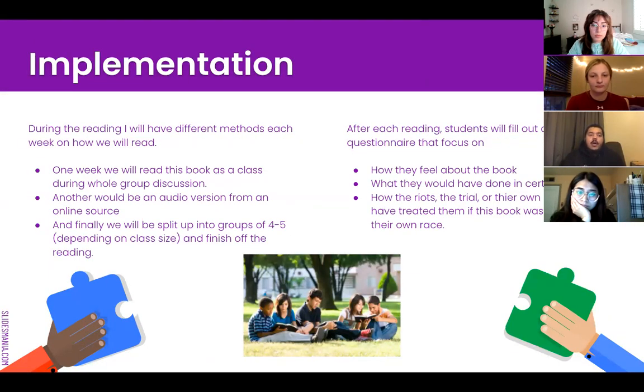And for implementation, during the reading, I'll have different methods each week on how we will read. So one week we can read the book as a class during whole group. Another week will be an audio version from an online source such as YouTube, and finally, we'll be split up into groups of 4 and 5, depending on the class size, to either finish all the reading or just to go into that direction. After each reading, students will fill out a quick questionnaire that focuses on how they feel about the book, what they have done, what would they have done in certain situations, and how the riots, the trial, or their own peers would have treated them if this book was written in their own race.